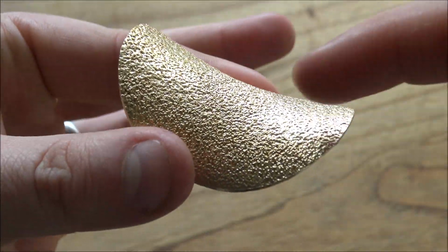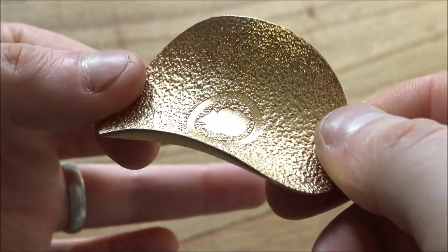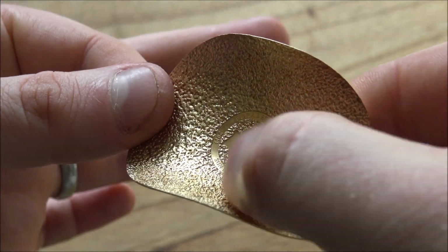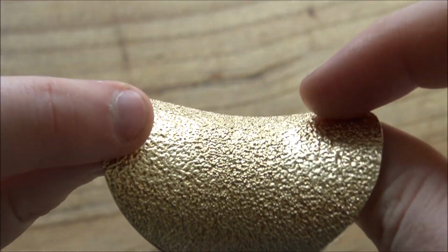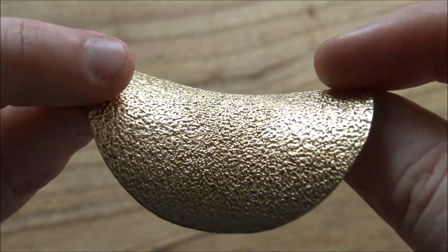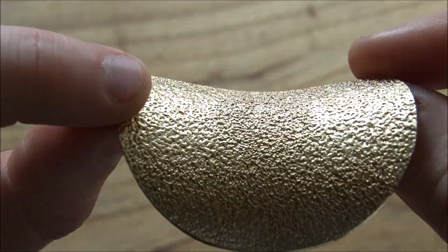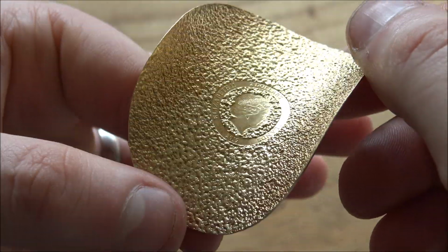Although what you can see is a little circular area here, and that's obviously where the indenting has come into this particular part of the coin, and it's obviously made it a little bit thinner overall, which is interesting. It's not very prominent, but in the right light you can see a slight change in, I guess, topography or density of it, and that's quite interesting.